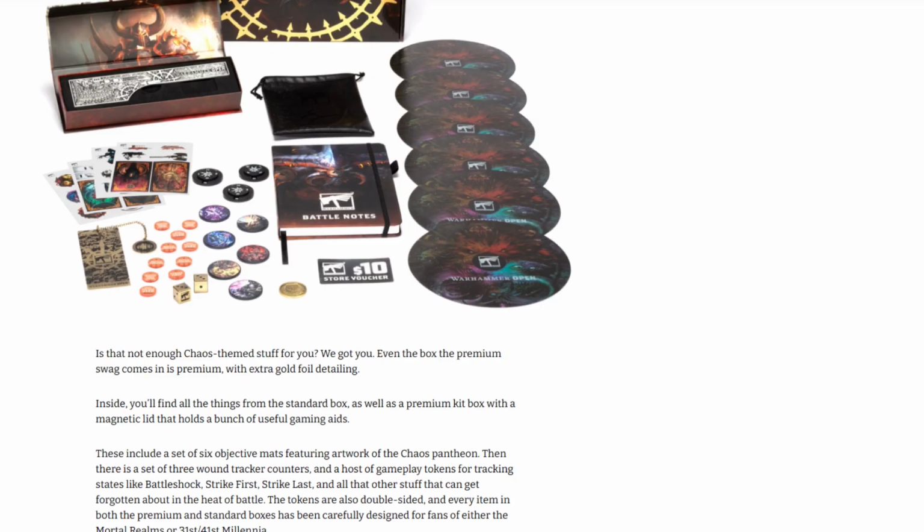These include a set of 6 objective mats featuring artwork of the Chaos Pantheon. Then there's a set of 3 wound tracker counters and a host of gameplay tokens for tracking states like Battle Shock, First Strike, Strike Last, and all the other stuff that can get forgotten about in the heat of battle. The tokens are also double-sided, and every item in both the premium and standard boxes has been carefully designed for fans of either the Mortal Realms or the 31st/41st millennia.